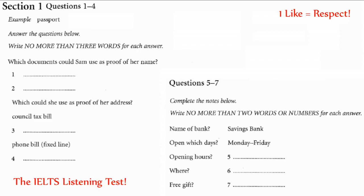The first document is passport. So passport has been written in for you. Now we shall begin. You should answer the questions as you listen because you will not hear the recording a second time. Listen carefully and answer questions 1 to 7.